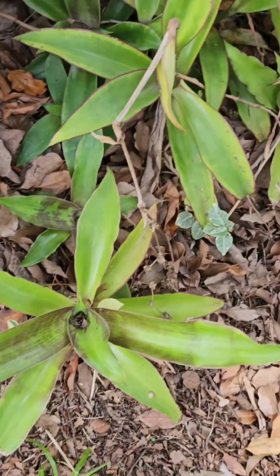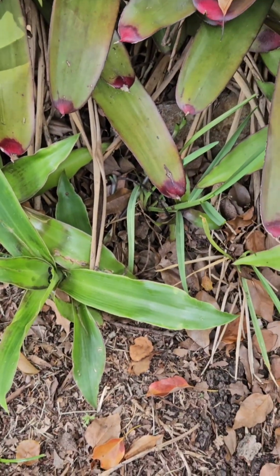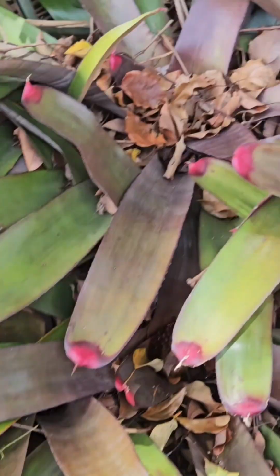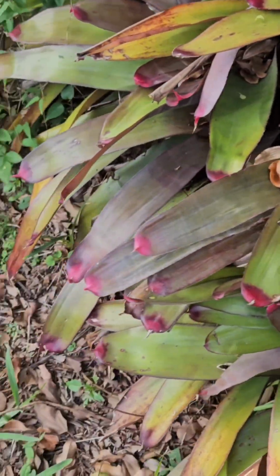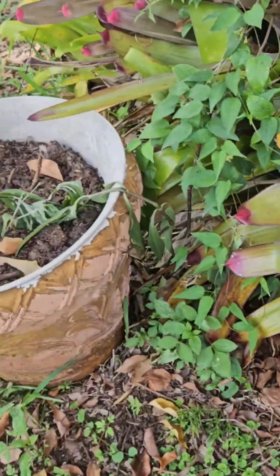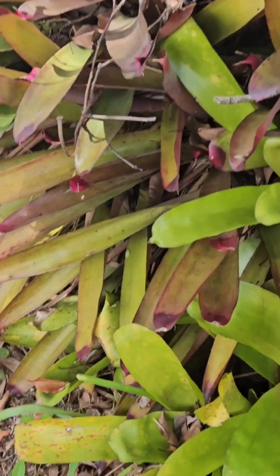But these things will also send out those same shoots. The way they root by them shoots, they also seed. I gotta clean that out again. They have those same shoots that come out, and they have their flowers on the end of them.